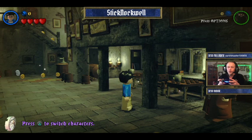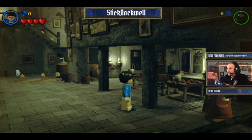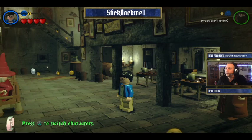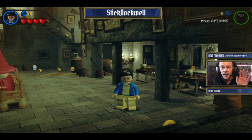So just so everyone's aware, I have my game set up right over here on my TV, and then I've got you guys on my camera on my computer, so I'll be able to talk to all my wonderful friends. So look at this world. We are Lego Harry Potter, and a lot just happened in the beginning of that game.